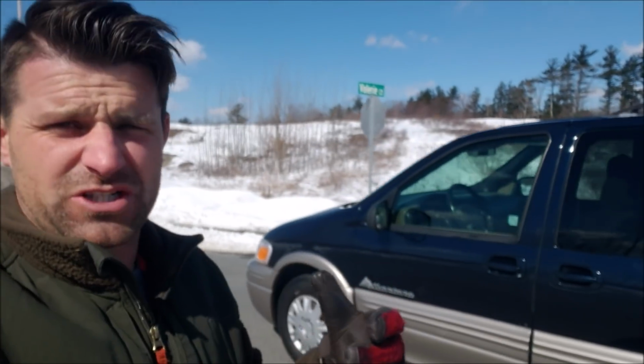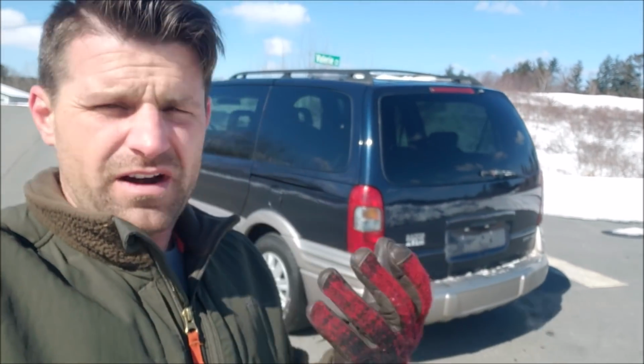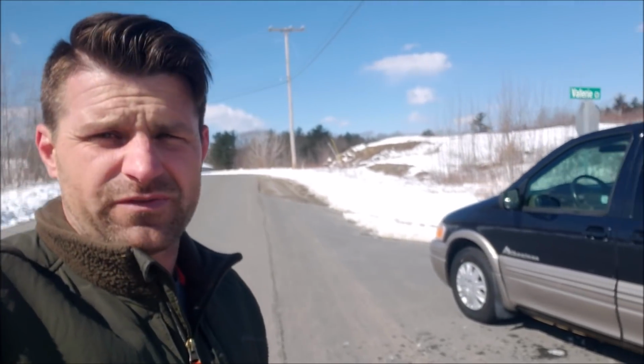But anyway, I got this minivan. It was in pretty good shape. The rocker panels are solid. The body is immaculate. I paid $140 to have a guy detail it. 140 bucks. So I paid $380 plus $140 to have it detailed. So I'm not into it for a ton of money.